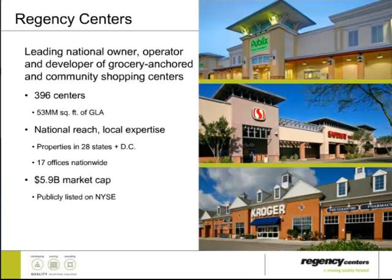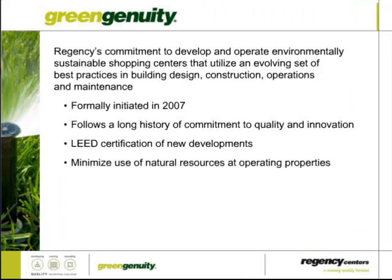As David mentioned, we're a leading national owner, operator, and developer of grocery-anchored and community shopping centers. Our portfolio spans 396 centers and 53 million square feet. We have a national reach, but we back that model up with local expertise, as we have offices in 17 locations across the U.S., and we are a publicly traded company listed on the New York Stock Exchange.